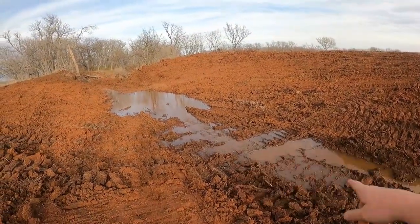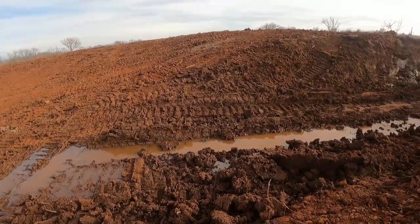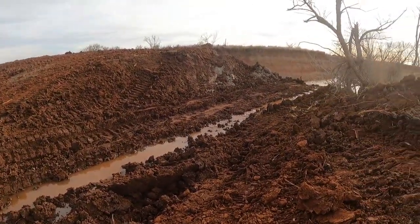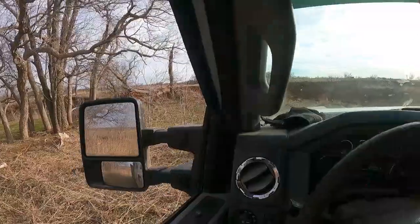He put a little rock down the bottom of this. He could use it as a crossing if he wanted. Look at that. This is good stuff. Yeah, that blue rock, that bank over there. Turned out pretty nice. Good job.